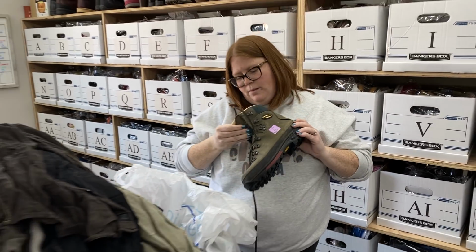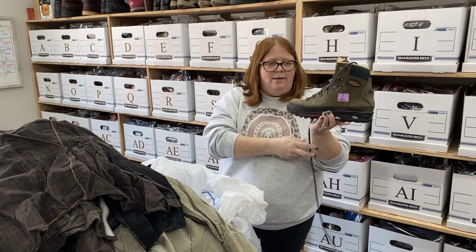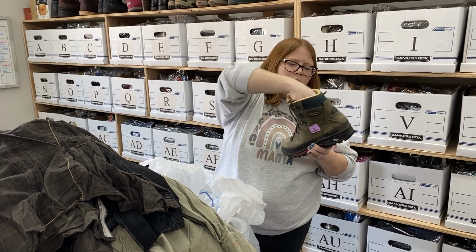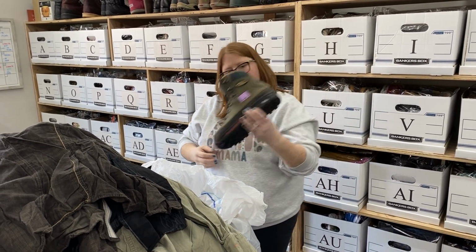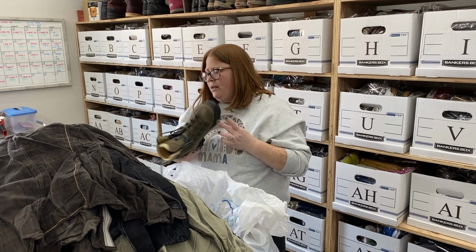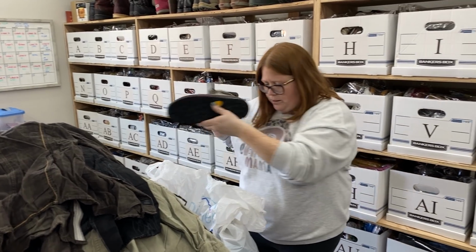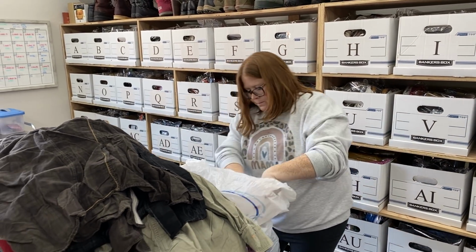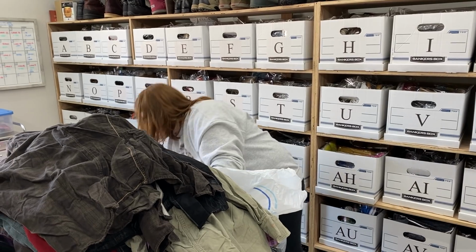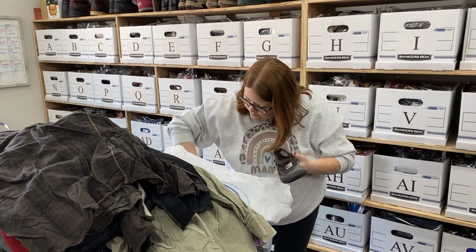So they are a 7.5, a little bit of a small size, but this type of boot people always need for work and stuff. So those will probably sell for, I did pay up for these, I paid $15.99. I think they'll sell for $70-$80, so we'll see. Maybe not quickly just because of the size, but they should still be able to get a good dollar.